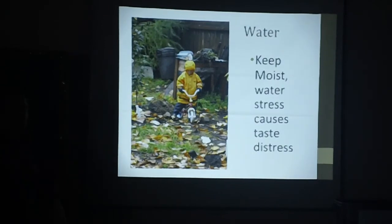Yeah. So the other thing with containers is to keep them moist. The biggest problem with vegetables in containers is that if you let them dry out, it stresses the plant. If the plants get stressed, they don't taste good. They get bitter. So that's one of the things that we had to learn. You could grow beautiful plants, but they taste so bad in containers, and that's what it turned out to be. It wasn't feeding, it wasn't temperature, it was just water stress.